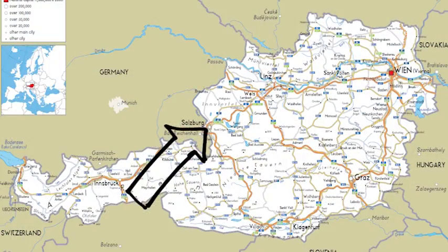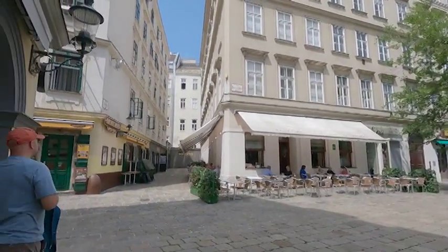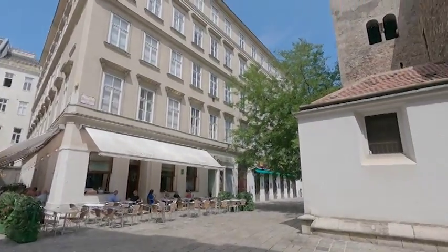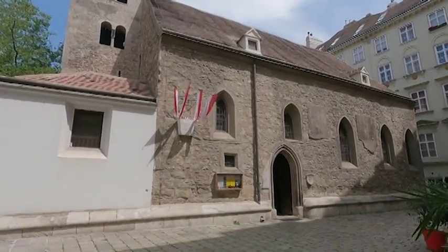Okay, now we've made it to pretty much the oldest part of Vienna. This is where the Roman settlements were. As you can see, a lot of it has been torn down because it doesn't look like Roman architecture. But this church right here, let's see if I can get all of it. We're pretty close and can't back up.